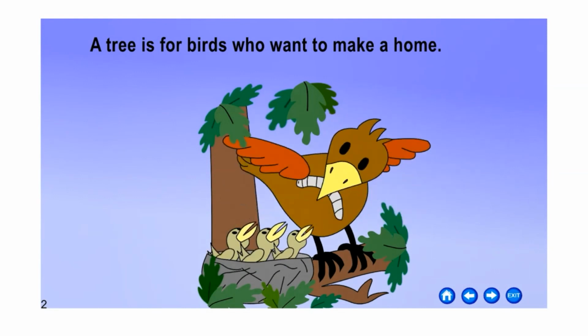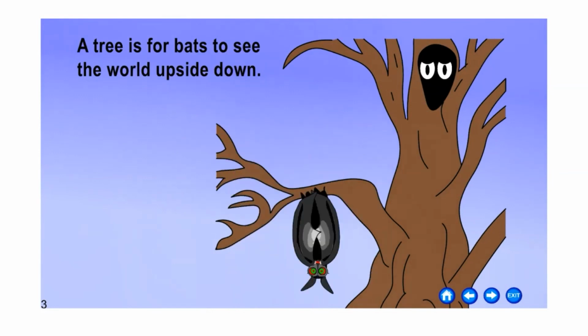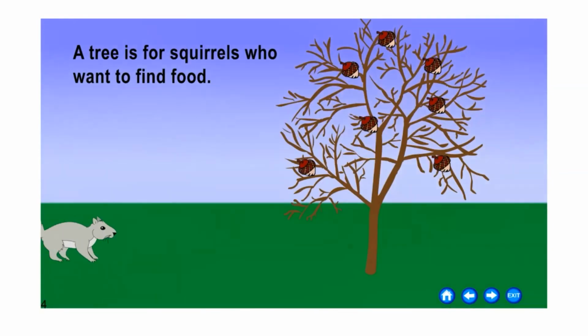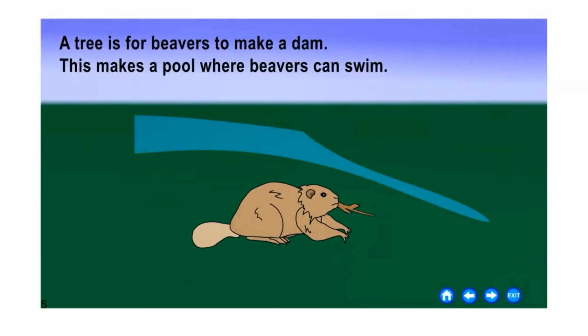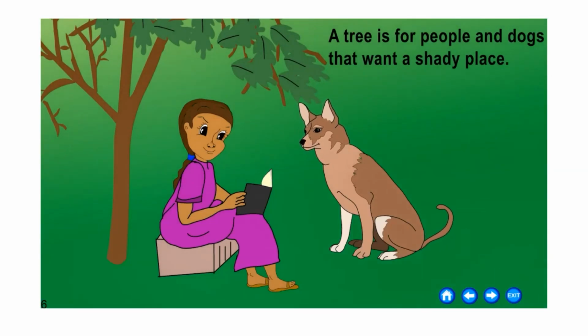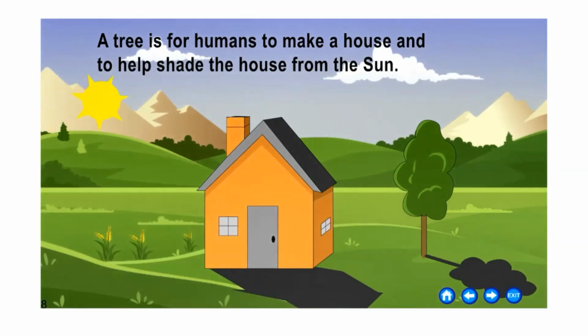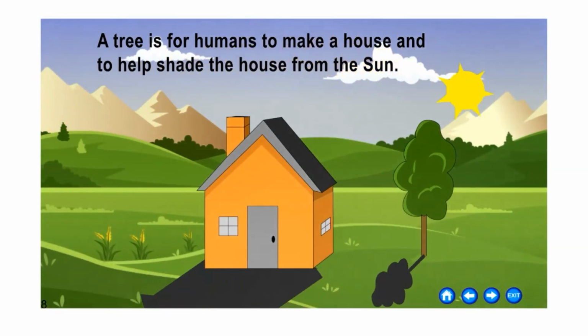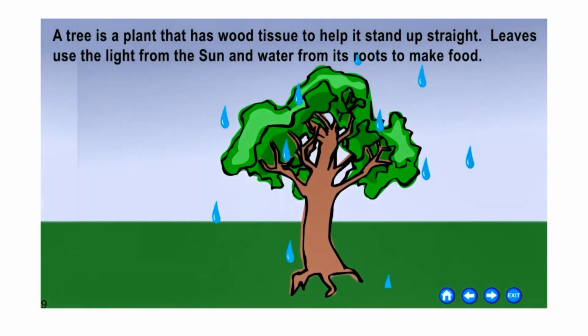A tree is for birds who want to make a home. A tree is for bats to see the world upside down. A tree is for squirrels who want to find food. A tree is for beavers to make a dam. This makes a pool where beavers can swim. A tree is for people and dogs that want a shady place. A tree is for cats who want to see the world. A tree is for humans to make a house and to help shade the house from the sun.